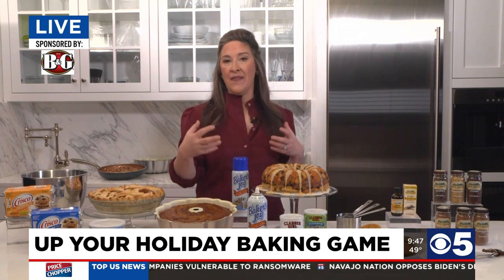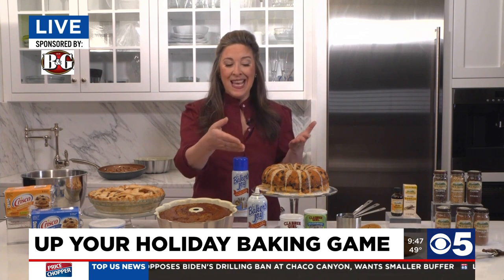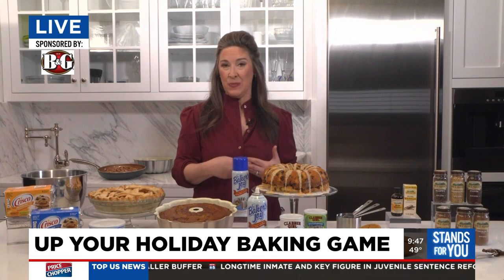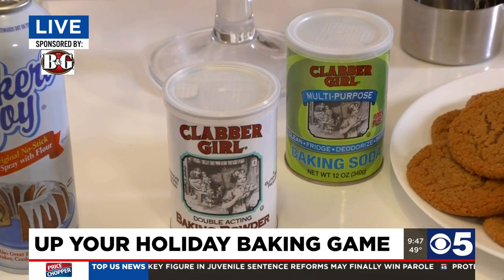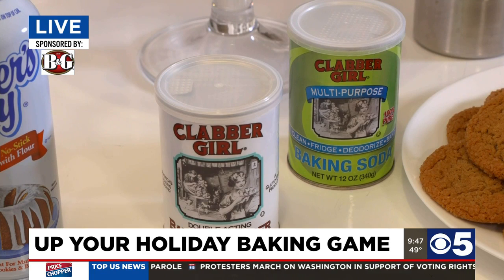Baking powder. Having good fresh baking powder is super important. Baking powder is what's going to leaven, give rise to your cakes. Baking powder does expire, and if you haven't bought it since last Thanksgiving, you might want to check the expiration date. You can also take a teaspoon of it, add it to some hot warm water, and if you get a fizz, that means it still works. So you don't want to buy old baking powder. Clabber Girl is a great brand. It's been around for 100 years, but don't use 100-year-old baking powder.